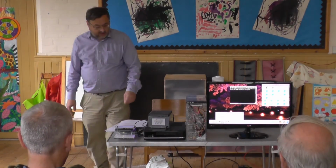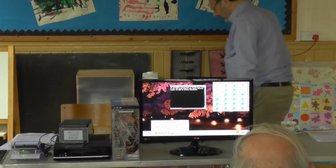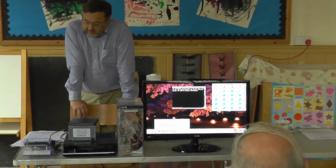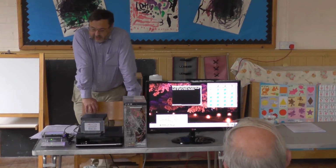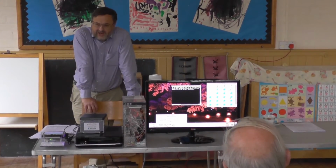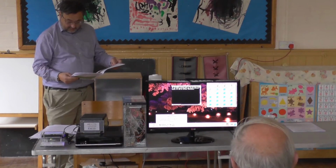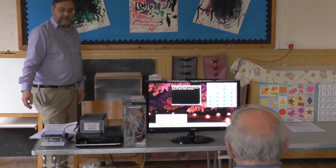I have got a little benchmark table on the back which gives you the cold boot time, a countdown calculation time, which is a countdown numbers game, time to unpack a ROM, time to compile a ROM, and how fast it is at rendering the Artworks Apple. The RX6 is a little more compatible than the other two because it's a Cortex A9. The other two are Cortex A15, which introduces certain issues of, it's an ARM, if I've got this right, an ARM version 8. I've got to check these things because the ARM version numbers are a right nightmare. I think it's an ARMv8. I'll find it in here now. I think the RX6 is an ARMv7, and I think the other two are ARMv8.